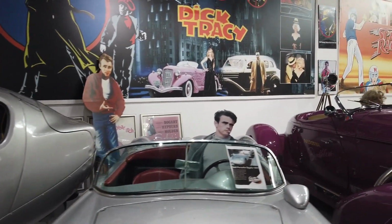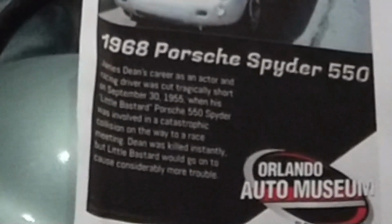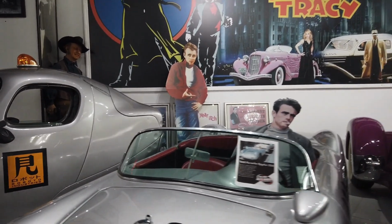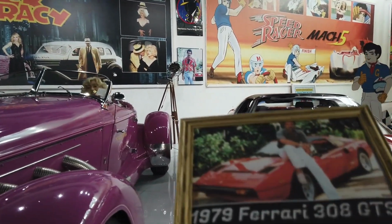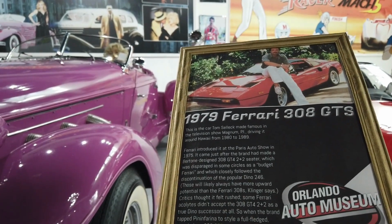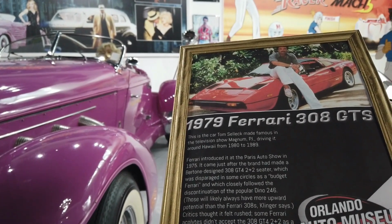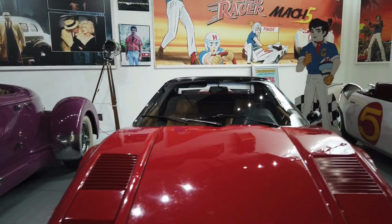There's a little Porsche, 1968 Porsche. Now, this is the car right here that Tom Selleck made famous in the TV show Magnum P.I. There's a Ferrari.